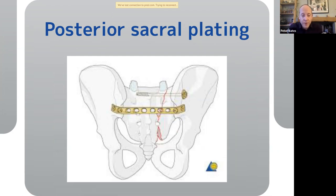So if you feel behind you, just below the small of your back, you can feel your posterior superior iliac spine. Feel that on yourself now. Reach behind yourself, and you feel the bony lump at the back. There's two of them, one on either side, one here, and one here. And if you're going to plate someone's pelvis at the back, it goes just below that, just underneath here. So that's open sacral plating.